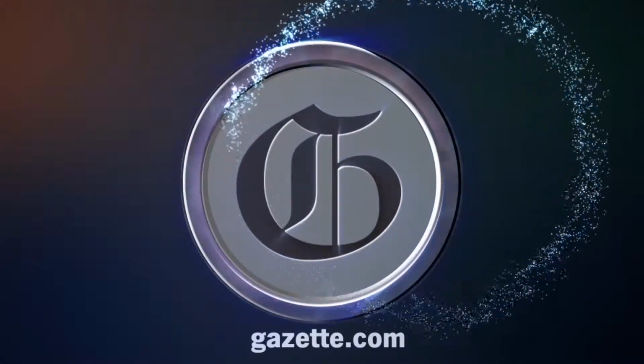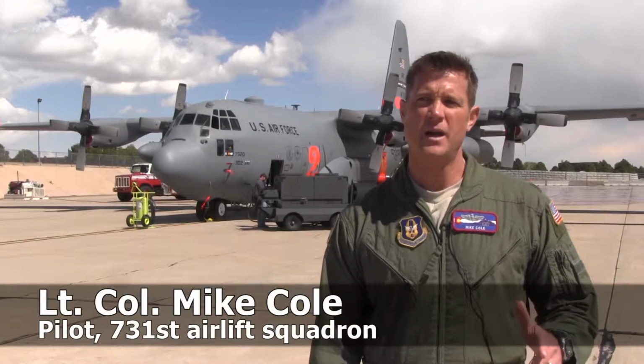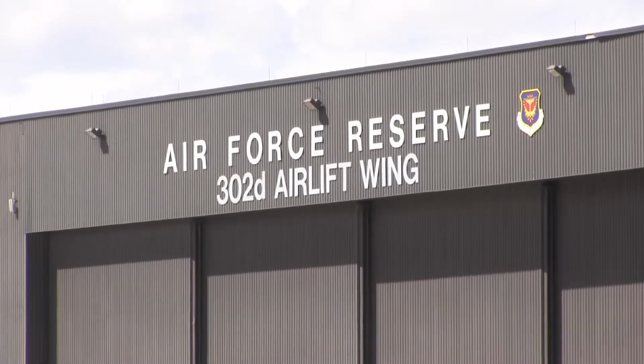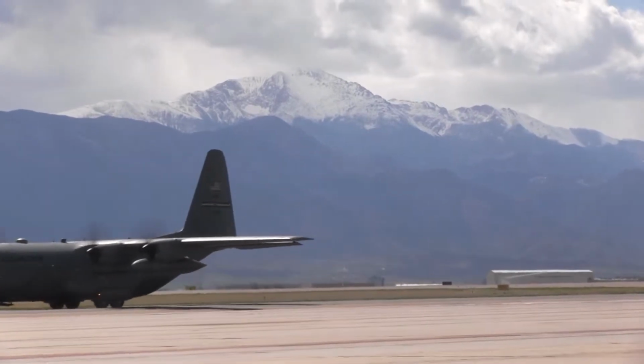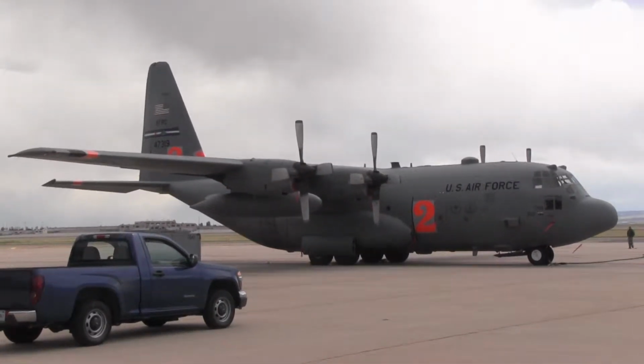Basically what we're doing here today is we're getting ready for our annual training weekend. We recertify every year to go out and give the Forest Service a surge capability. So whenever the civilian tankers are tapped out and they've exhausted all of their assets, they call up the military, and we have 8 units from 4 different locations across the United States. 3 of them are National Guard and 1 is Reserve.